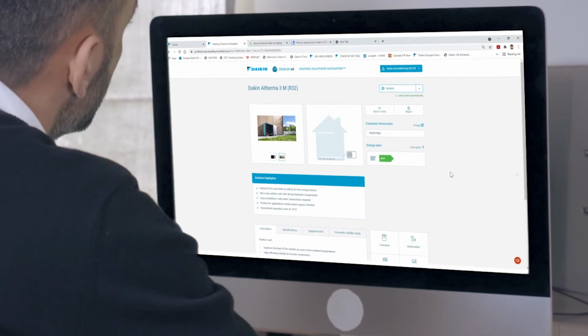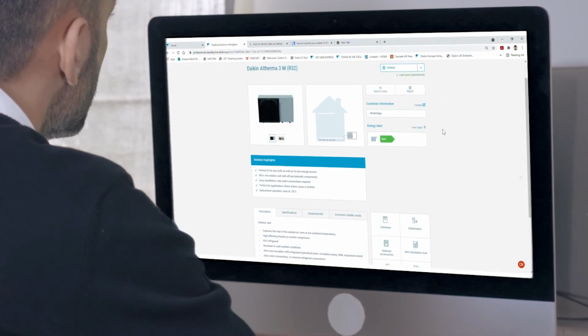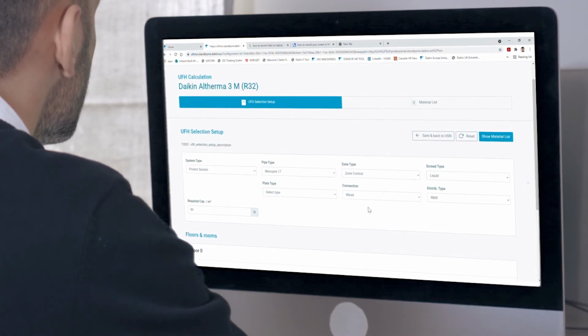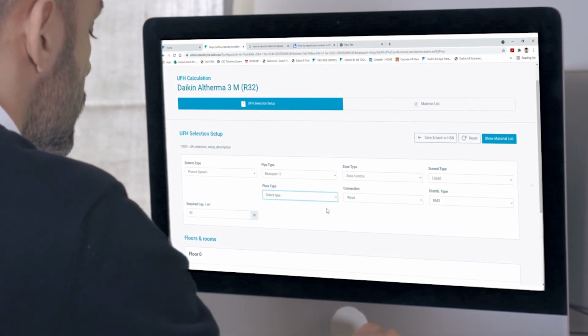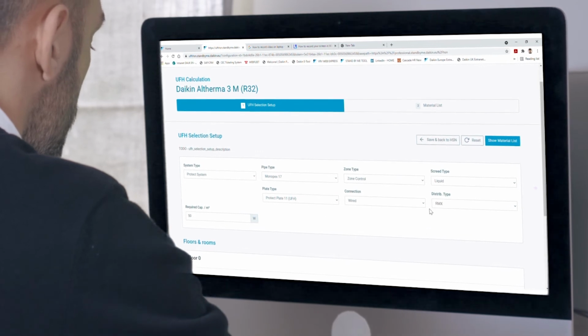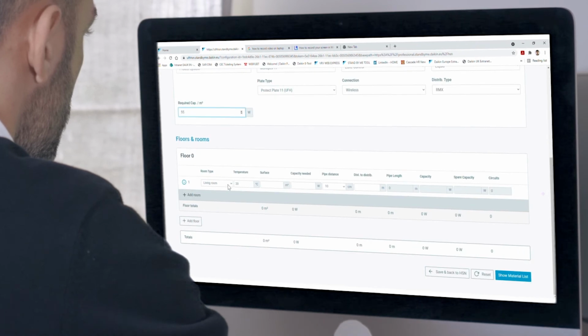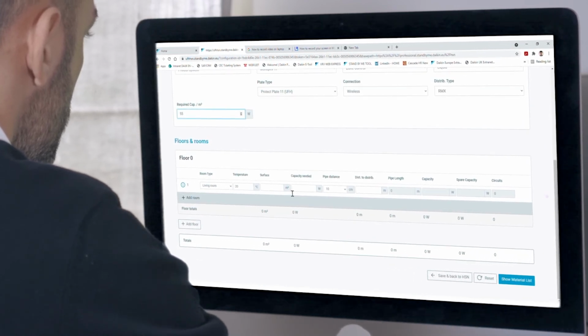And now for the first time, we will introduce an underfloor heating design and selection tool which will help you save time and will give you peace of mind knowing that the design is carried out by a reliable partner. A new toolbox is now available on Heating Solutions Navigator, which will take you to the underfloor heating selection tool. This underfloor heating selection tool consists of quick underfloor heating calculation and detailed underfloor heating calculation options.